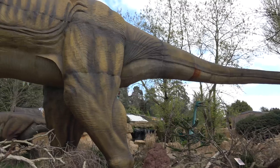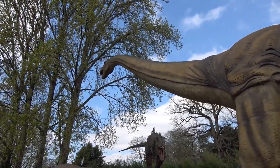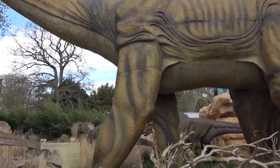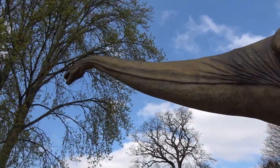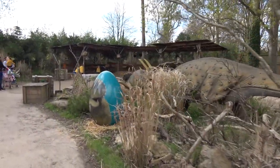The size of these is really impressive, and this is definitely the largest dinosaur out of both of the exhibits that they've got here. The size of it is absolutely crazy. I mean, you look at it compared to like the height of a person, which is like this board height just here. And look at that. Incredible. Really nice section.